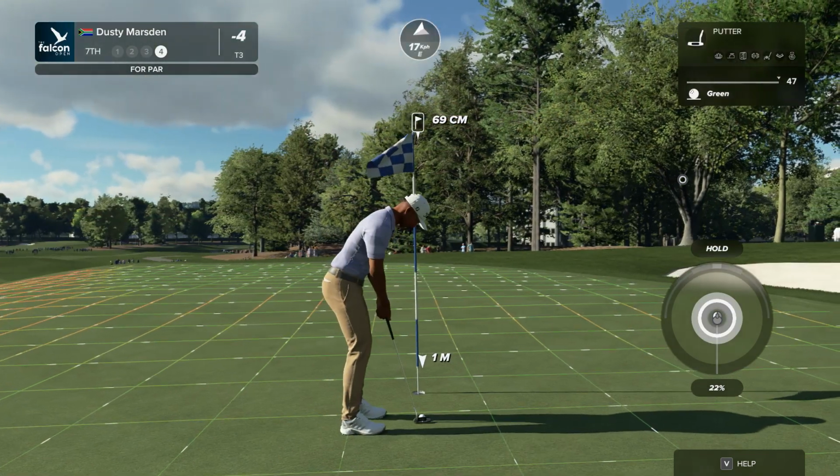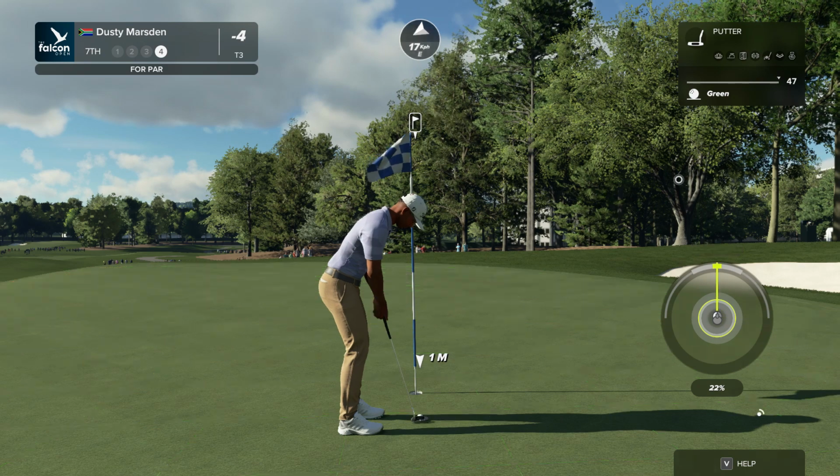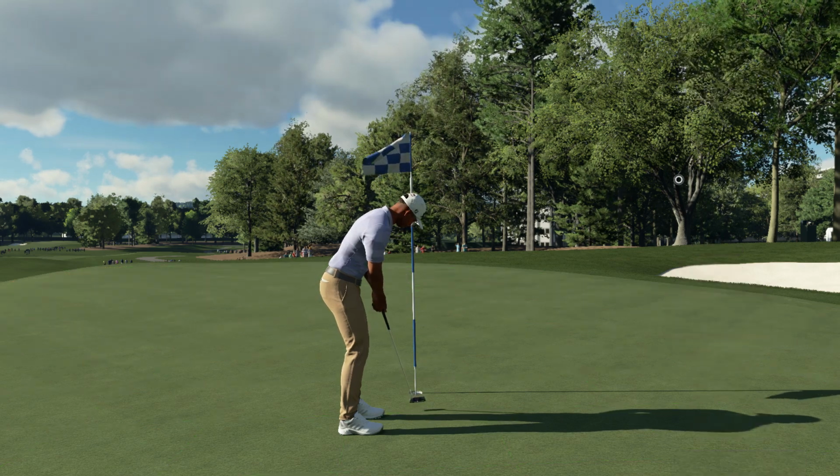It's a bit disappointing. Well, this would be a good one to make. It's for par. And down it goes. Let's head to the next.